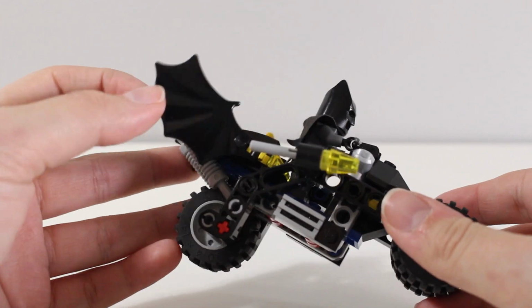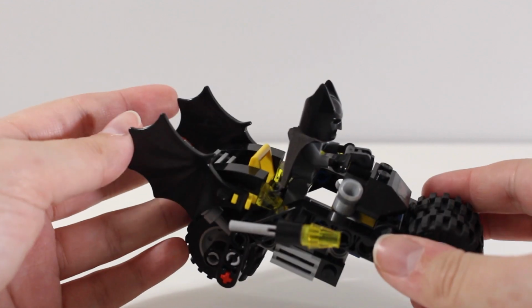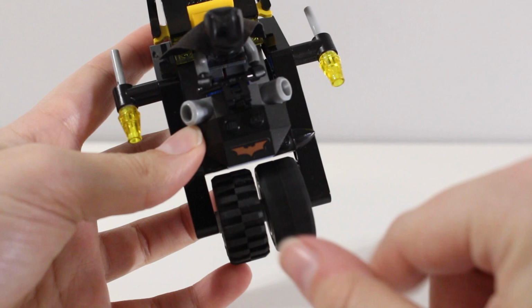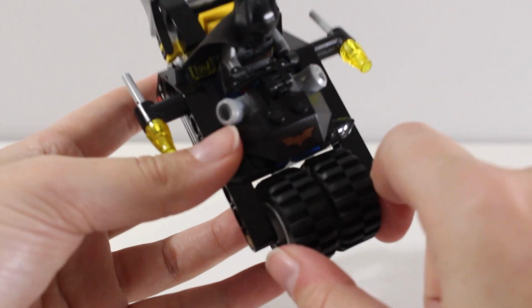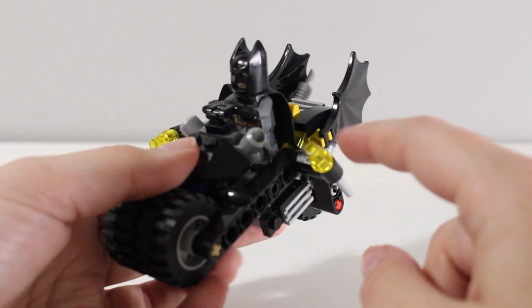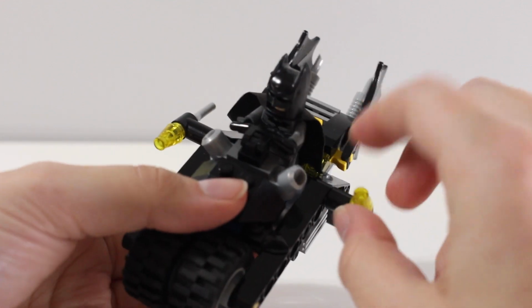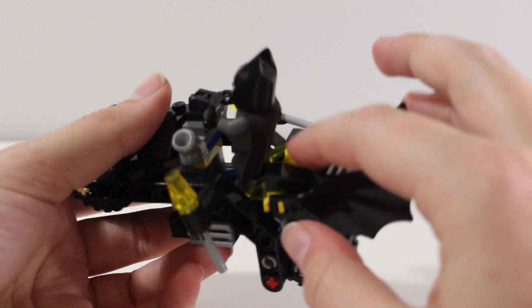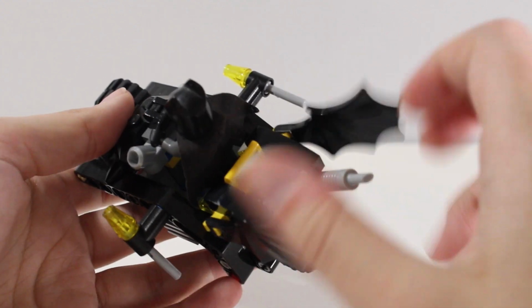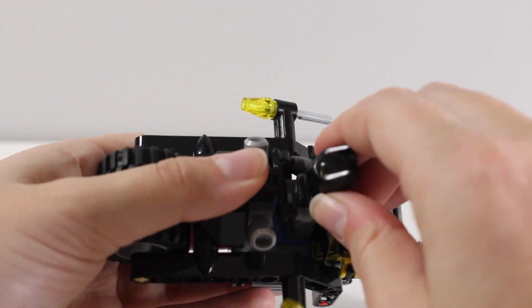I really like the use of the Thestral wing pieces. I haven't really seen them too much besides that 2007 Hogwarts set, so it's awesome to see them here. I also think the double tires stacked works really nicely, and the Batman sticker on the front looks really cool too. We also got some classic flick fire missiles with some translucent cones on the top, which look really cool, and a tiny little arch bit for the seat. These exhaust pipes as well look really good, but besides all that, the rest of the bike's pretty plain.